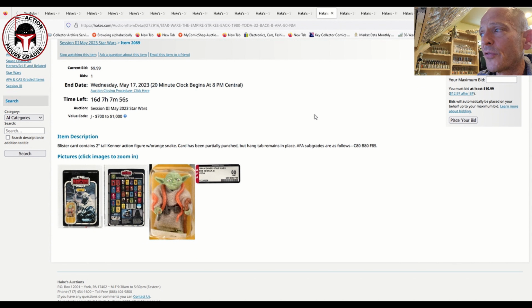Next up is the debut card for Yoda, the 32-back B on the U.S. card, unpunched, AFA 80. And it'll probably be closer to the upper end of that value code of $700 to $1,000, but a pretty nice looking example. It also does have the U stamp underneath the footer of Yoda there.